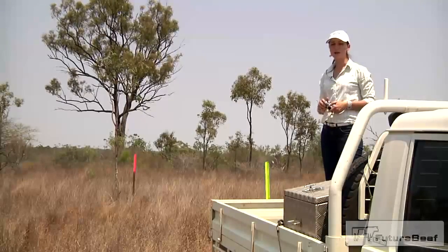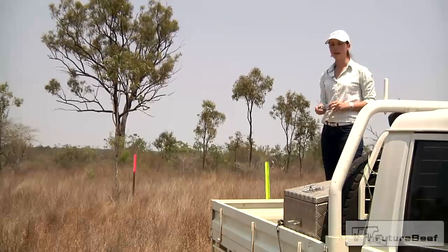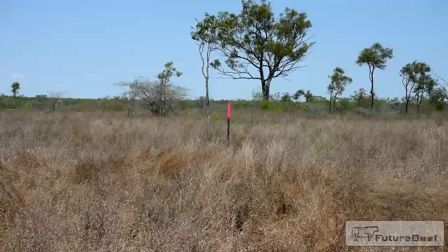If you can, try and take a second photo of the same site from an elevated position. The aim of this photo is to portray the ground cover and the pasture condition. When you take the photo, try and have the bottom of the original picket in the centre of the photo.